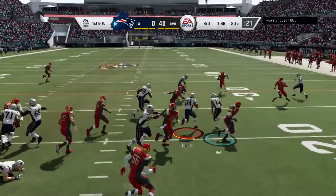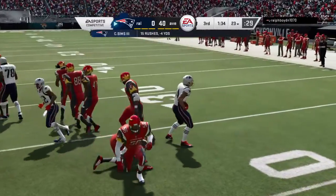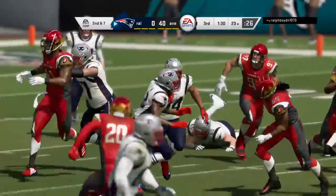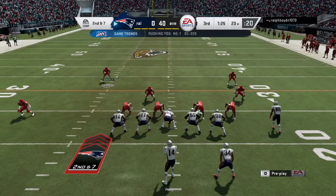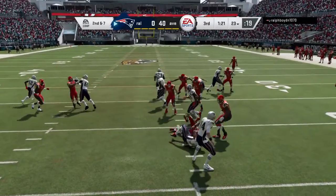On the ground, the drive starts with Sims. He'll get about 3 as he's taken down at the 23. When we see those runs to the perimeter, when we see those runs to the edge, we think about big breakers, don't we? In this case, it was a modest gain, but it does open up possibilities here on 2nd down. They'll run it again with Sims.